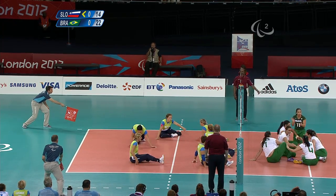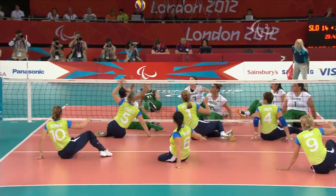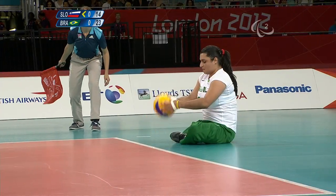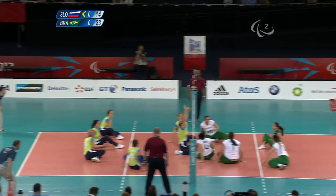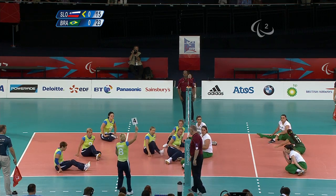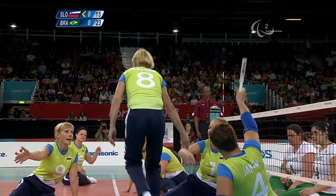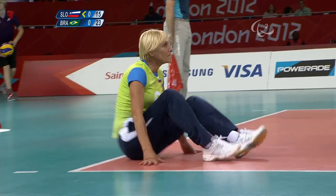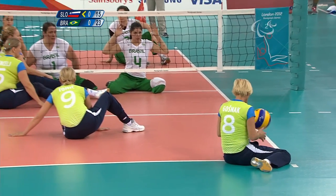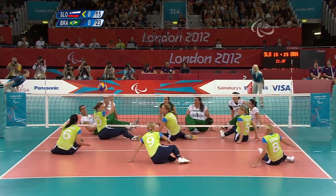Oh, very clever indeed. And the Brazilian number 10, Janaina Cunha, on her back. Not all about power. Substitutions again. In comes number 8, Gosnak, and out goes number 4, Yakin. So Gosnak coming on, and coming on to serve as well.